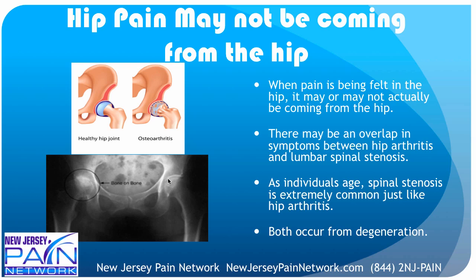This joint looks great. You have a nice surface here, no extra bony cysts or anything like that. Here, you really can't even see the joint line at all. It's really bone on bone.